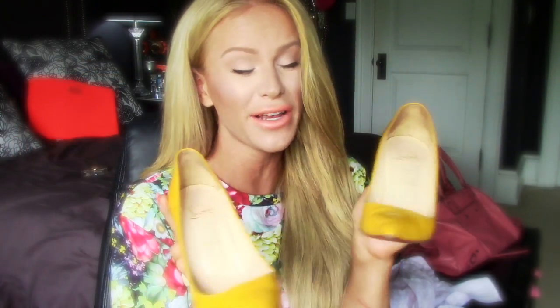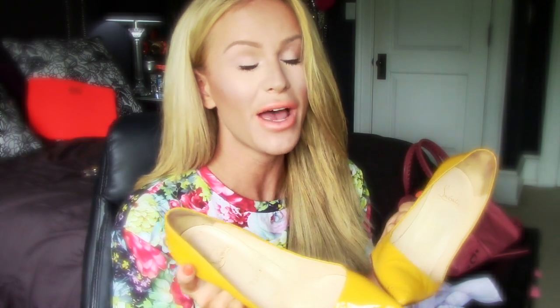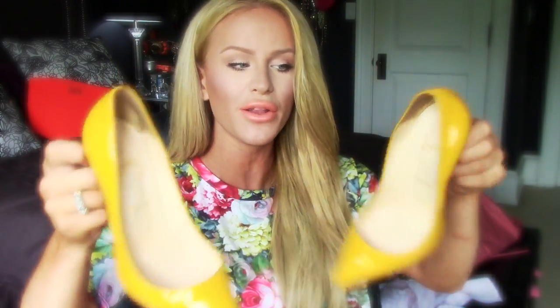Next, I have a pair of Louboutins that I recently purchased. They are by no means new, but they definitely are a favorite of the month. I wore them so much in the month of July, not every day, but you can go on my Instagram and see these Louboutins are everywhere. Honestly, these were just a fun purchase for me because I was browsing on the website and I was like, oh my God, I don't have any yellow Christian Louboutins. And I thought that this color was so fun and definitely appropriate for spring.